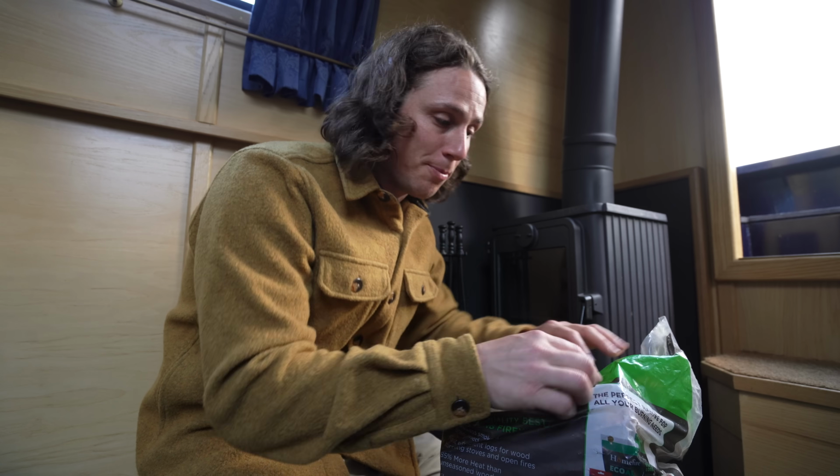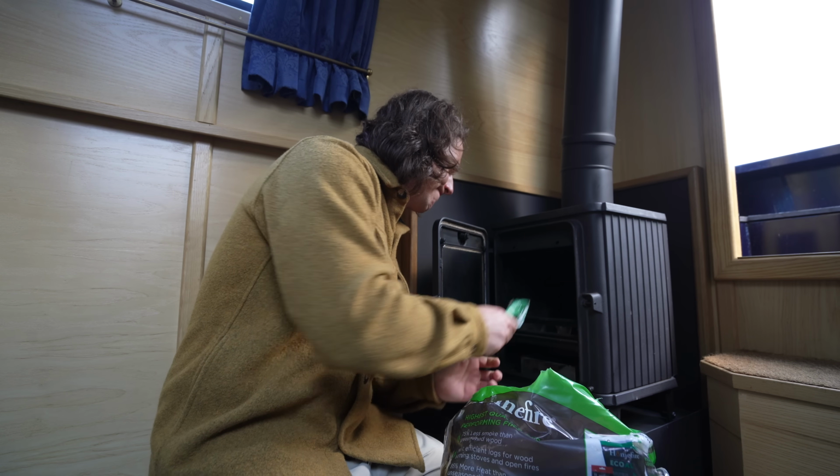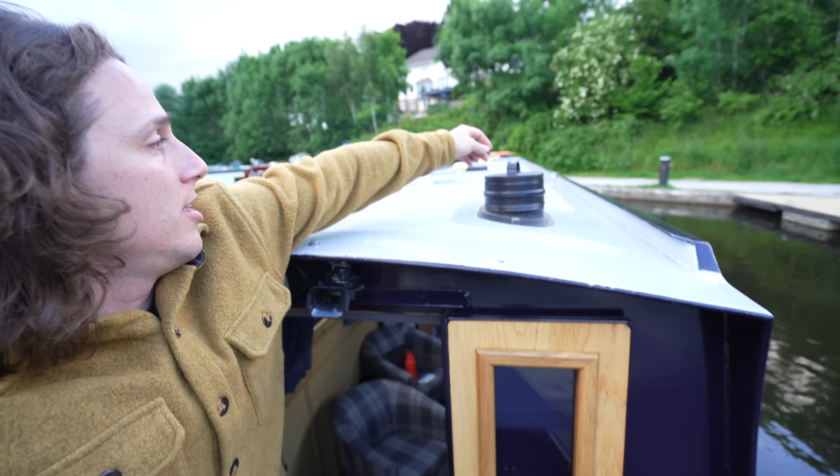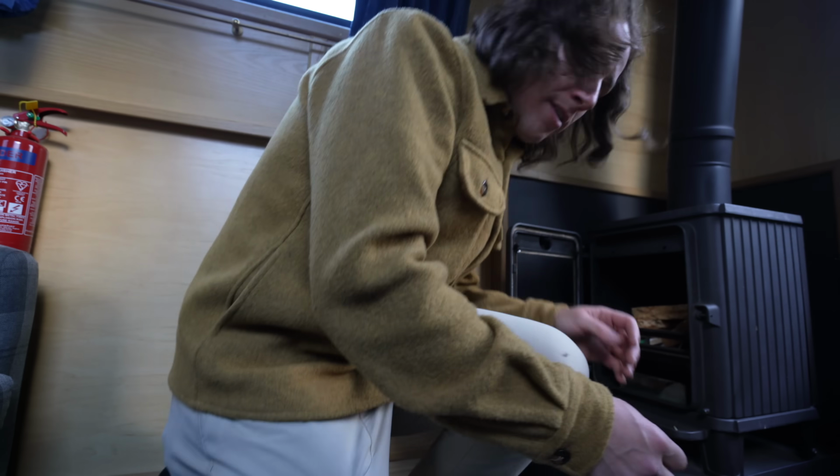The thing that this boat has that the other 2 boats we've been on don't have is a fireplace. So we got some firewood. But first things first, we have to put up the chimney. You see, it's gonna come out here. All right, let's put my camp skills to the test. Now we can light it.